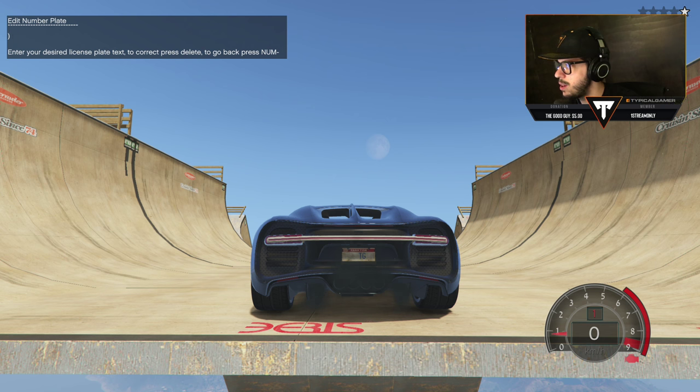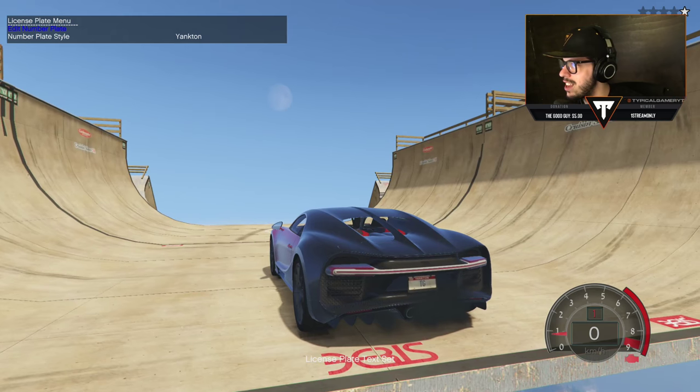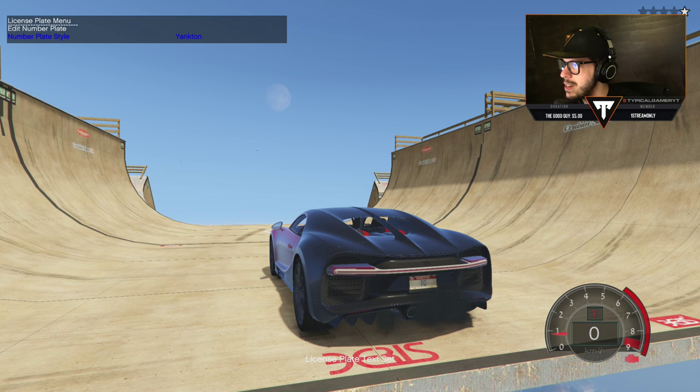Why is there like a huge gap, though? Oh, there we go. Okay. TG. There we go. It's a little more centered there. It's just a wee bit more centered. I don't know why I sound like that.